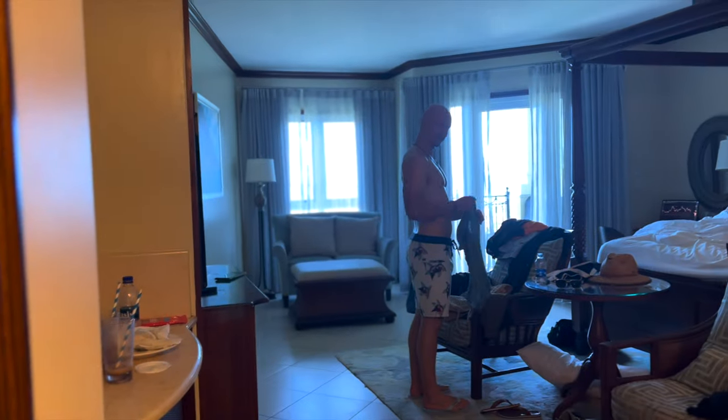Yesterday we did the pool, so today we'll probably do the beach, or we'll do both. Probably both. Probably the beach. Beach with them. Oh yeah, I also wanted to show you guys my Abercrombie & Fitch bag.